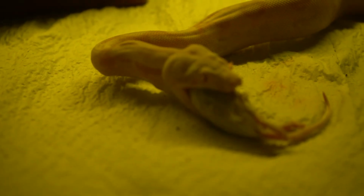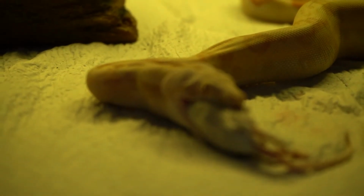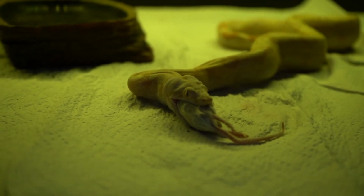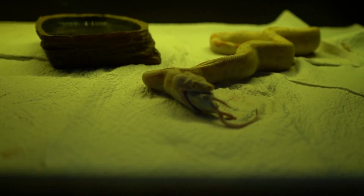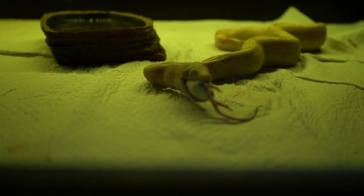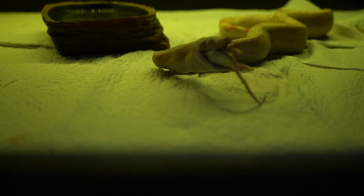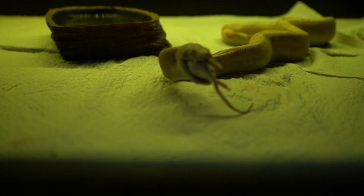So we'll just watch her here as she swallows. It's amazing to me how wide their jaws can stretch. All four pieces of their jaw can move independently and stretch independently. So they can actually swallow something much larger than the size of their own head, which is just amazing.